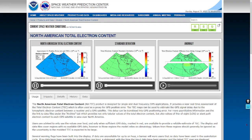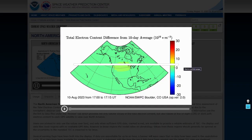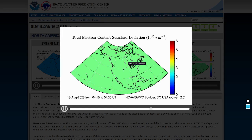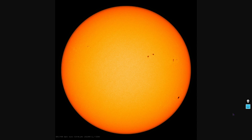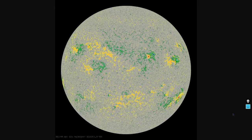We also like to show the North American total electron content. Unfortunately, the anomalygram that we normally show is not loading. And it looks like there are some issues with the data here, as we don't see any variations on the standard deviation or the total electron content for North America. So let's just ignore that and move on and close out the daily space weather portion of this video with the latest intensitygram and latest colorized magnetogram.